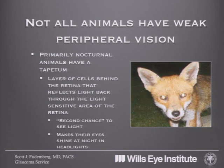Also, some animals, particularly animals that are nocturnal and spend most of their waking hours at night, need better night vision than we do, and they need better peripheral vision. And so they have a special layer in their retina that we don't have that's called the tapetal membrane. When light strikes the eye, it's reflected off of that tapetal membrane back through the retina. So they get a second chance to see that light. The light comes through the first time and then is reflected back through the retina again. And that helps these animals see much better at night than we do.